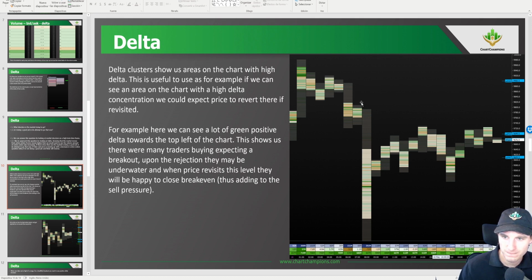I've never thought of it like this. I wouldn't say that this acts like a CME gap where we have to see price revisit these high delta clusters before continuing down. That does not have to happen. At the end, they have to be filled to bring it back? No, so the answer to that question is simply no, or not for me anyway.